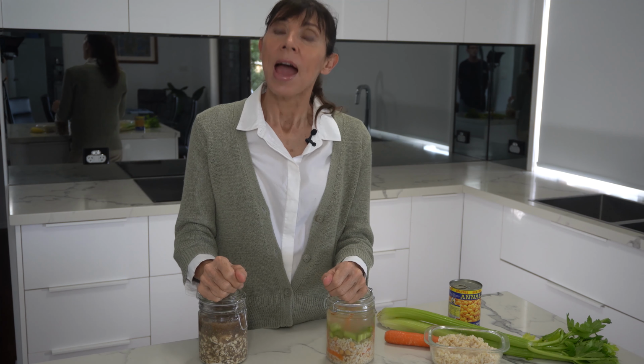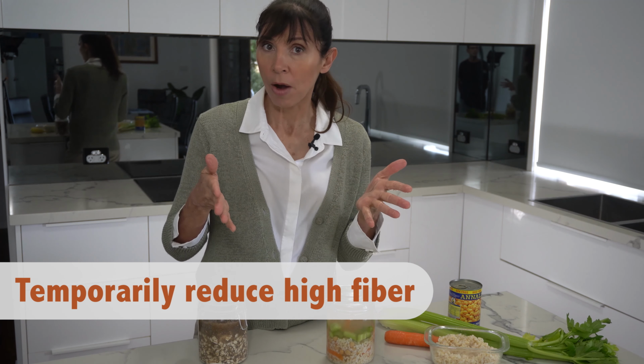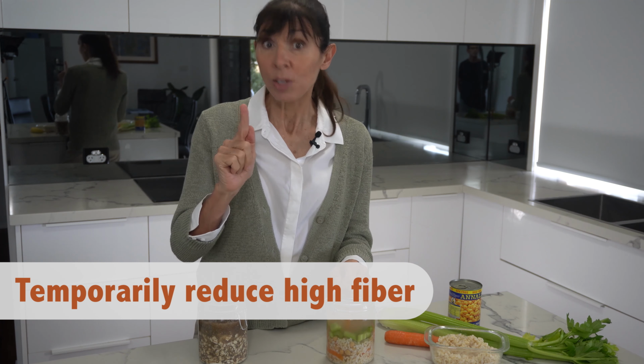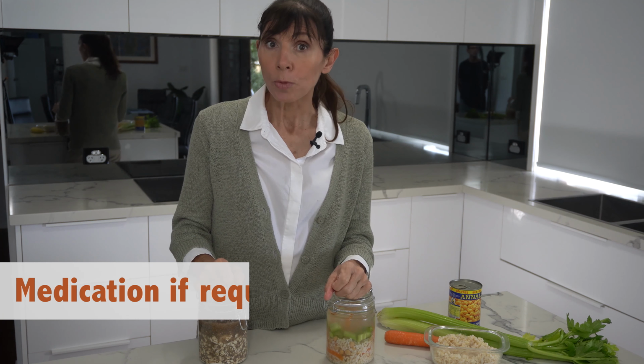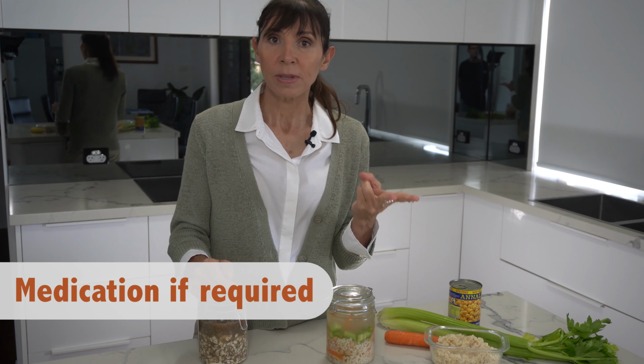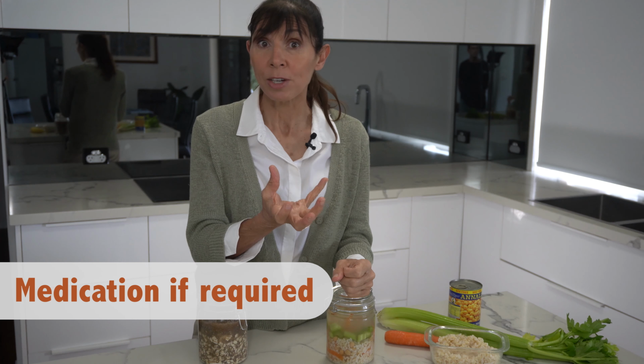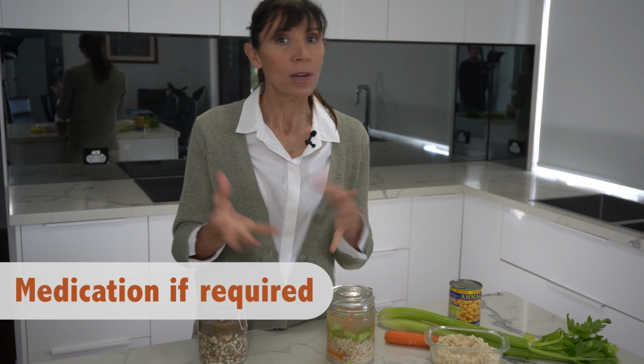Now, what do we need to do about this big mistake? Well, there's 3 steps that we need to take, and I think you can see that increasing high fibre isn't one of them. What we actually need to do is reduce our fibre intake, just temporarily, and at the same time, that's step 1. Step 2 is, if you're really constipated, go to your doctor or see your pharmacist and get a laxative medication to actually clear the blockage. So until you clear that blockage, you're not going to get everything through well.